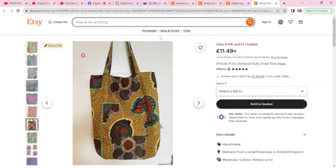Unlike the dresses, if you copy somebody's design and it is known that you copied somebody's design, or is suspected, you will be struck down, your shop will be closed on Etsy. They're not very kind when it comes to that. Now this bag, guess how much? £11.49. African print Ankara fully lined tote bags. So this is what this person is selling in their shop.